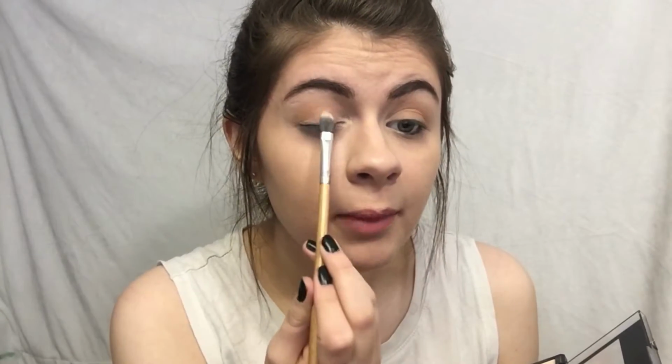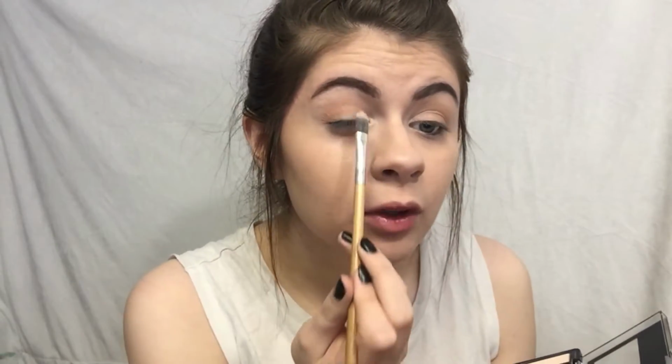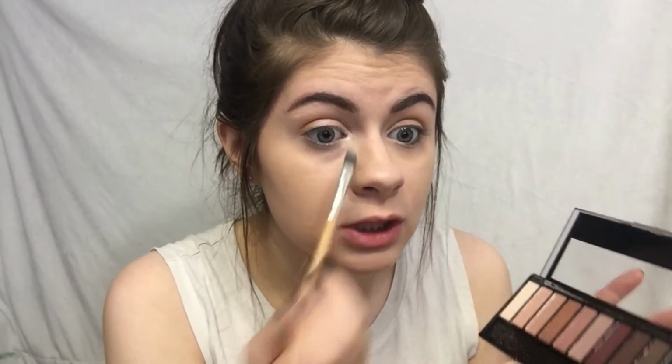First impression of this, it is quite powdery, and it's not super pigmented. It's not bad by any means, but it's not super pigmented. I have noticed I'm not using any of the matte shades in here on this look today, but when I swatched them, the matte shades seem to be a lot more pigmented than the shimmer shades. So if you like the matte shades in this palette and that's solely what you're going for, then this is a great palette because the matte shades are quite pigmented. But I am having to go into this shimmer shade quite a bit to get the pigmentation that I want.